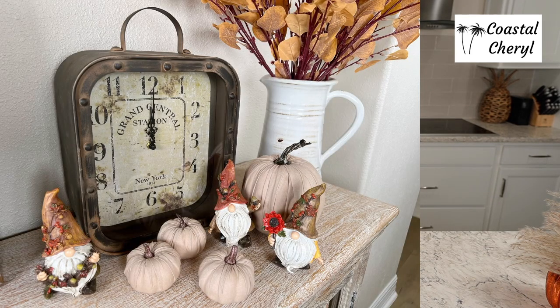All right, next, look at these little gnomes. These are ceramic. And these are so cute. I love the subtle colors. They're not real bright. And each one is individual. And you can see those same fabric pumpkins I just showed you. Those are right there. So again, check out the fabric pumpkin link. But look at that, you get the entire set. And I love them. They're each posed a different way. They're each holding something different.